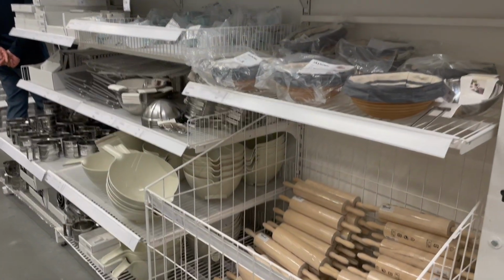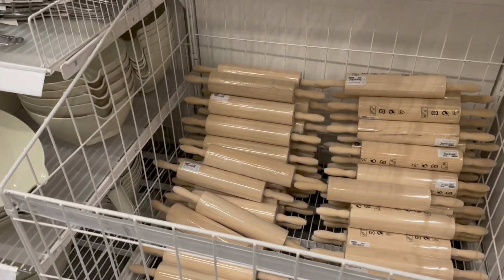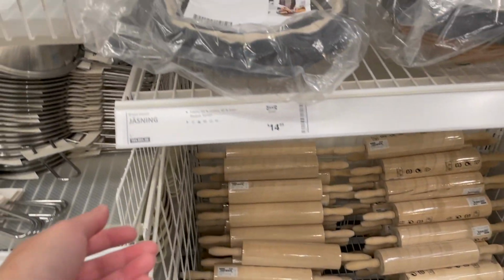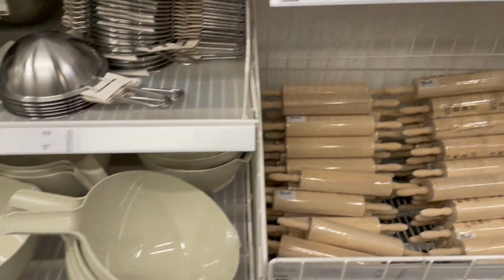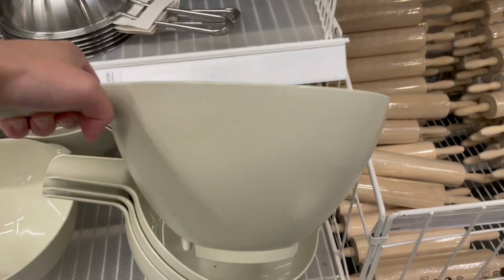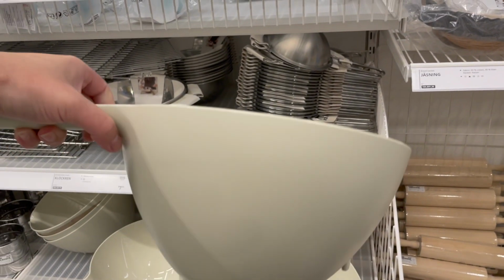Seeing a few new baking items. So they have this rolling pin, and ooh, this is a cool little bread basket. And this mixing bowl, it actually is really cool.